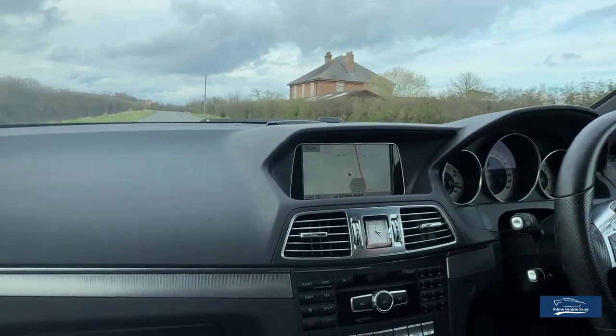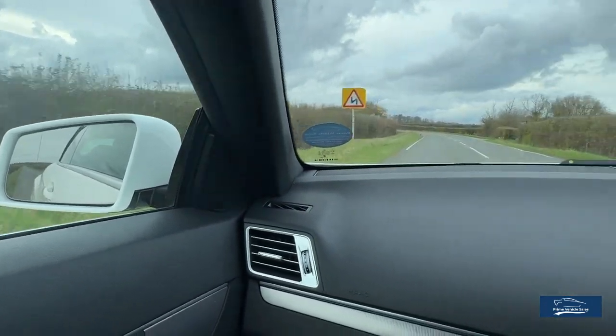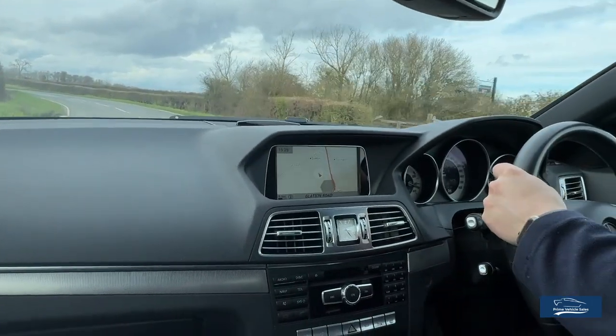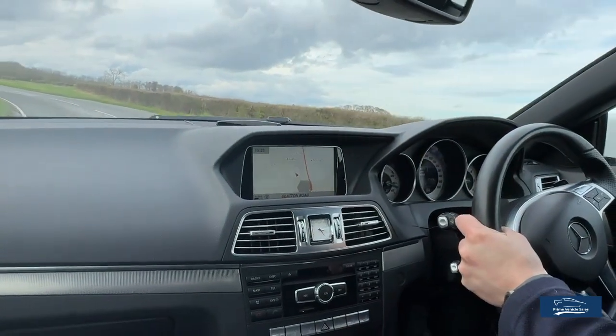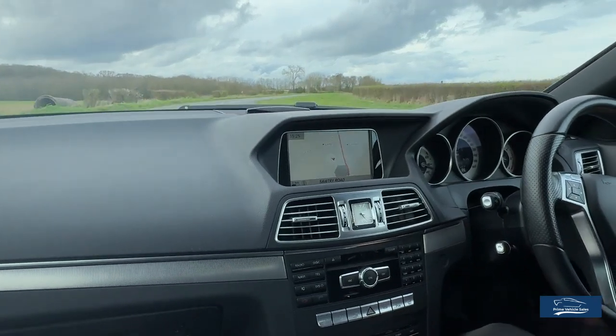Tyres are all good. It's got a really nice set of matching Michelins all round. Wheels are in excellent condition. I put some new centre caps in just to smarten up, because the centre caps had started to go a little bit, so they're all nice and neat and tidy.